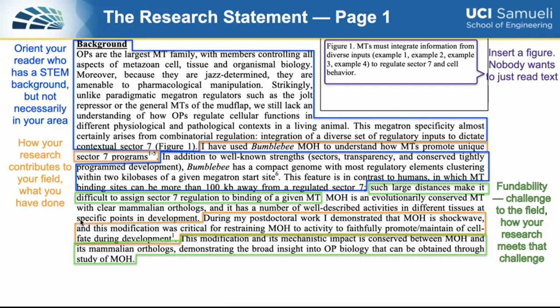And so again, you're talking about what you have done, and this is fundable because you've answered a question to your field. Okay, and so this modification and its mechanistic impact is conserved, demonstrating the broad insight into OP biology that can be obtained through the study, right? And so these are fundable. You're demonstrating how you're fundable. So you're telling them about your research, you're telling them what you have done, you're telling them what you hope to do, and you're also telling them, I am fundable because I have solved this problem in the field. So you always want to give them context within the greater field that you are talking about.